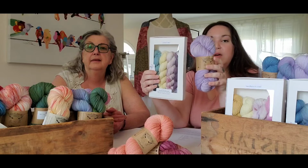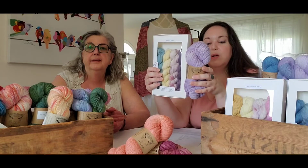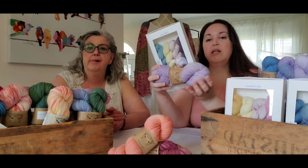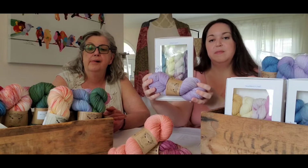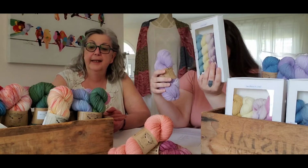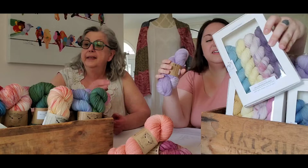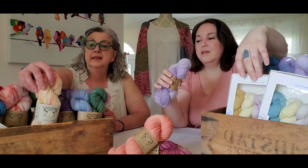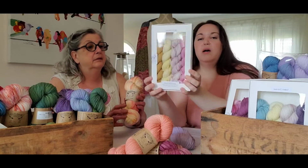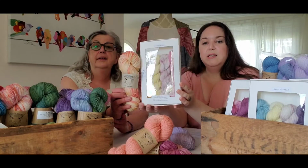Now this is on our Echo Merino, so sometimes we make them in 50 gram skeins as well, but unfortunately that's not an option. You will need 2 full skeins of this. What else? Is there a mini skein set that would go with Chowder? Sure. I think She's a Wildflower would look really nice with that.